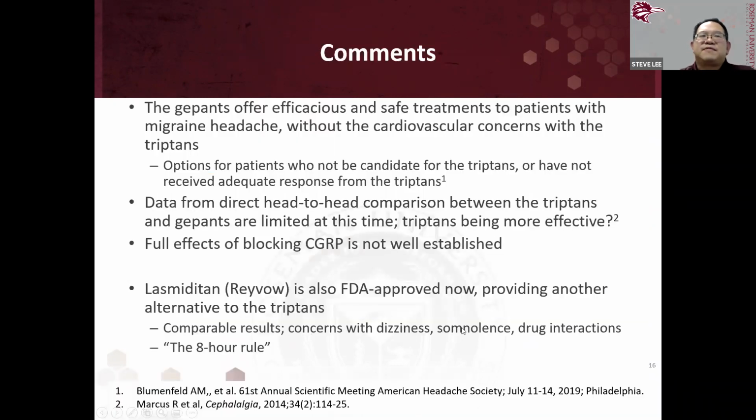So I personally feel that the gepants offer efficacious and safe treatment options for patients with migraine headache without necessarily the cardiovascular concerns with the triptans. So now we have options for patients who may not be candidates for triptans, who could not take triptans because of comorbid conditions, or we also have options for patients who the triptan did not work very well, and now we can try to offer them something else.